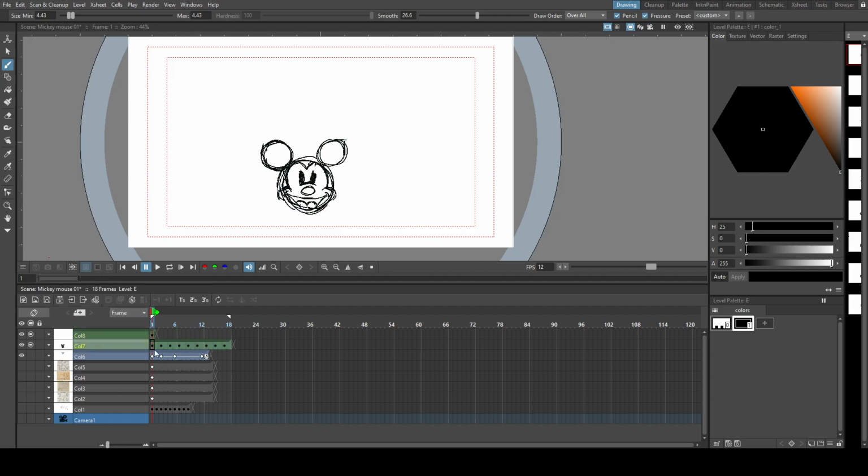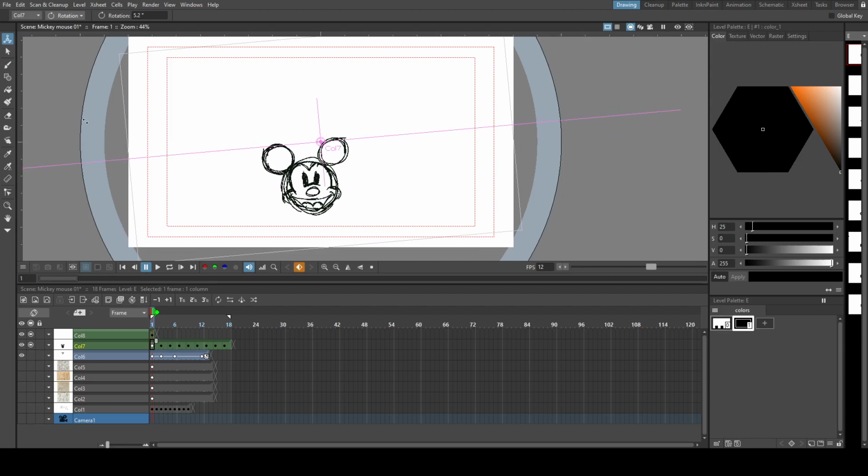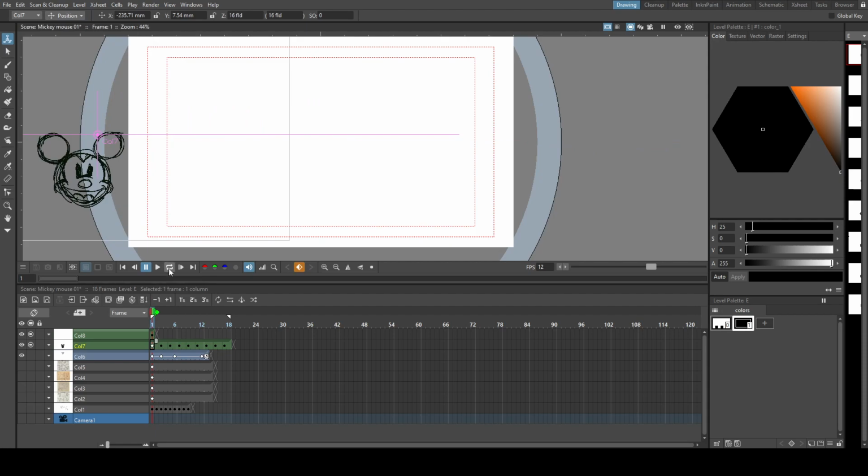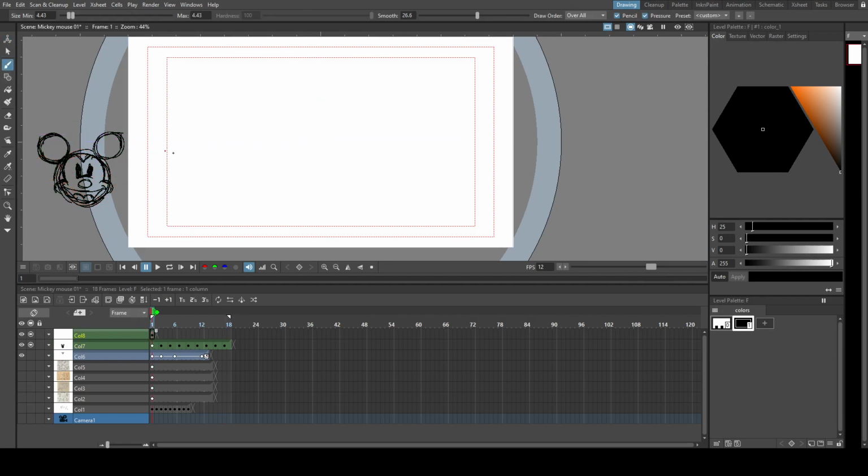So, we know about Mr. Mouse. Oh shit. You know what? Let's just remove that. Position. Let's just put him over there. You can go spinning endlessly over there. You know, the more I watch it, the happier I am. How come they didn't ever make a spinning mouse cartoon?